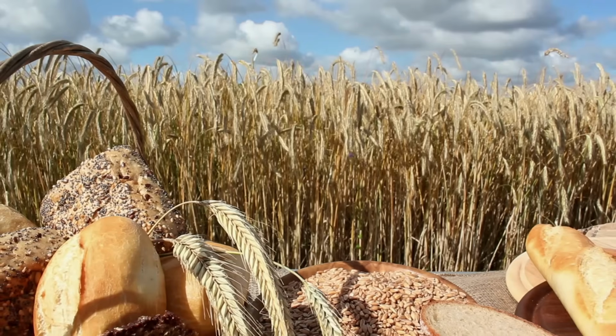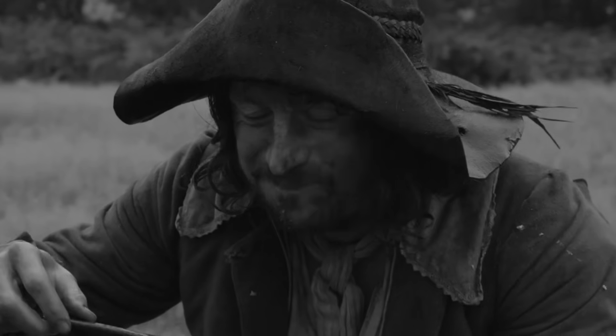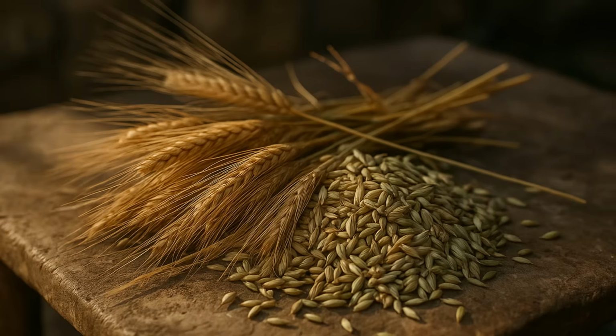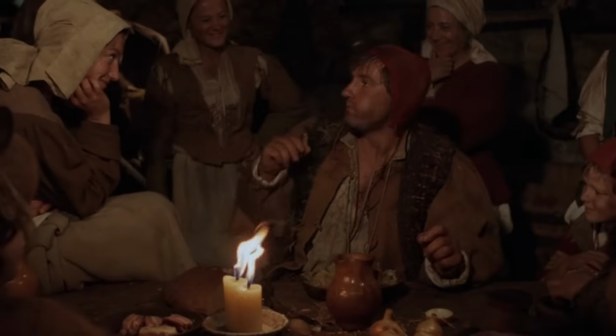Wheat was basically the luxury car of grains back then. Only the wealthy could afford it regularly, so most people turned to rye, barley, or oats instead. These grains were cheaper and more available, but they created dense, heavy loaves that could probably double as doorstops. The bread was so hard that people often had to soak it in soup or ale just to make it chewable.